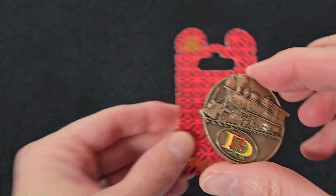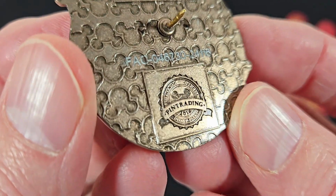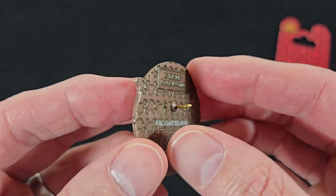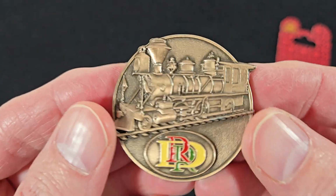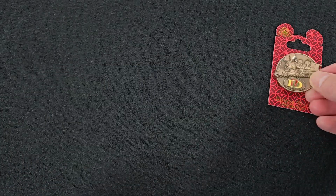And this one, like I said, I know it's an older one. Let's see, how old is it? 2016. So this design has been around for a little while, but it's a good one. So that's why I got the Disneyland Railroad.